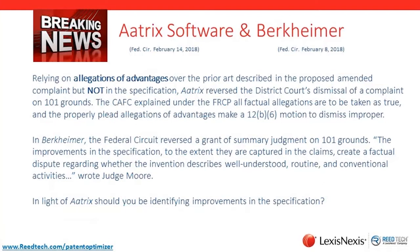Yeah, thanks, Gene. These two cases, as well as the one on the next slide, automated tracking, are a trio of cases the Federal Circuit has come out with in the last week or so that really tell us a lot about what to put in a patent application as far as discussing or not discussing the prior art and the prior art problem being solved. I'll run through these three quickly because in 2 weeks we're doing another webinar that goes into them in more detail.